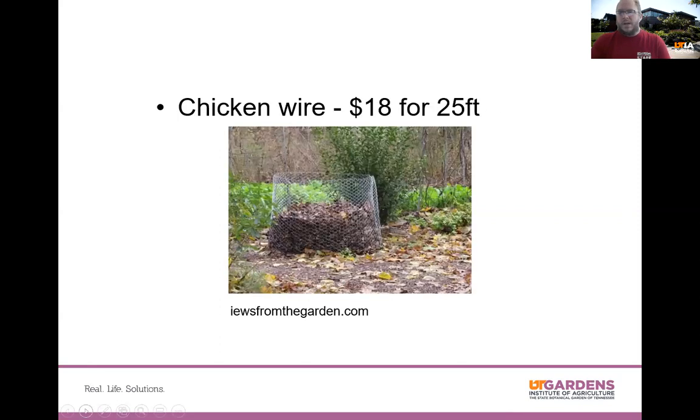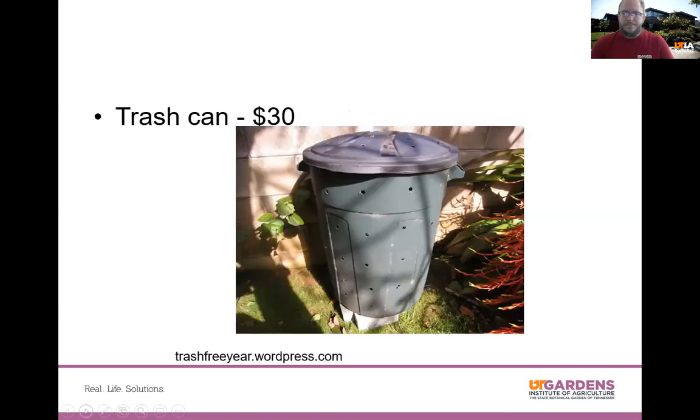Chicken wire. This is what I've used a lot at home. It's fairly inexpensive. There's another mesh wire that I'm also using right now. The nice thing about this is you can make it about 3 to 4 feet across, and that gives you a large enough space to have enough volume of material to compost. Then when this gets full, you can just lift it up and set it next to it, and turn your compost right into that. So it's an easy way to turn it from there.